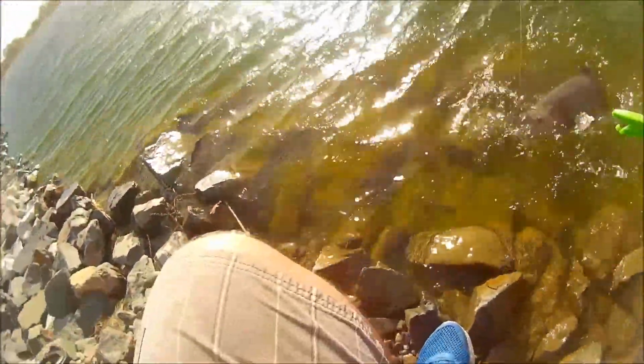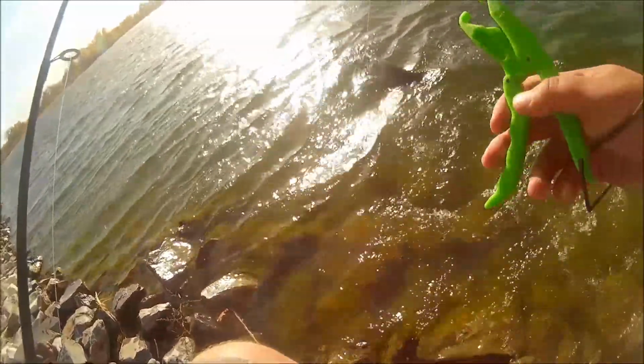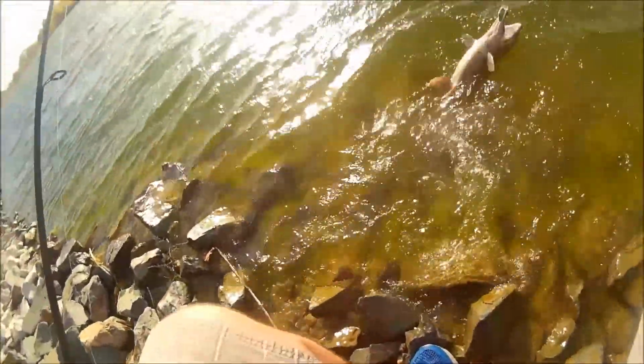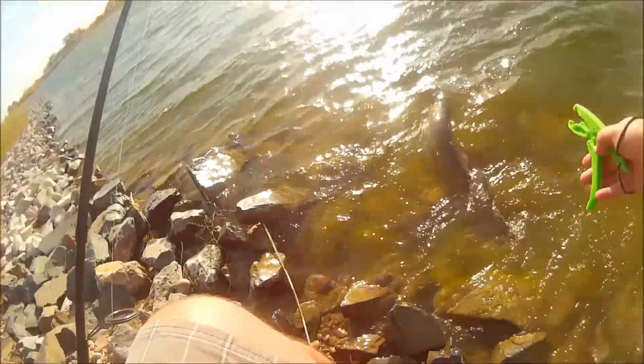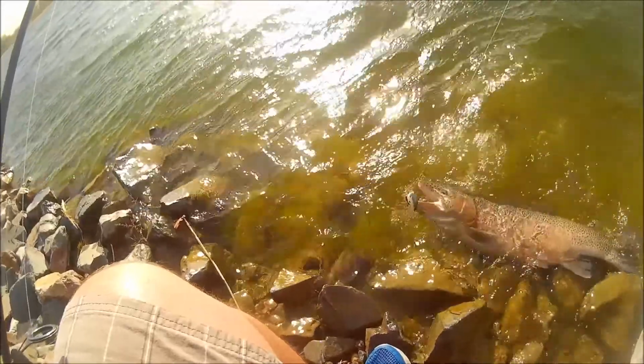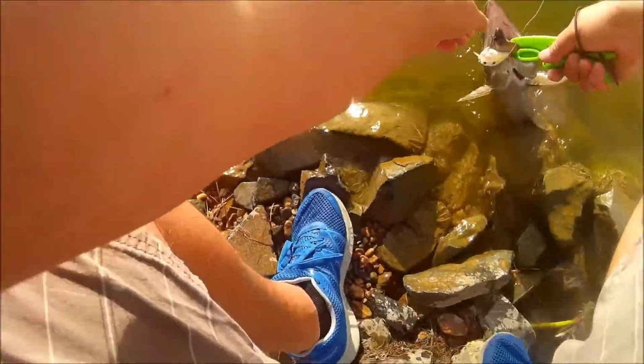So we get it up to the bank, got the fish gripper, and of course he swims away from me. Pretty good sized male here. He's got the hook jaw. These males can be a little tricky to get hooked up with the fish gripper, as it tends to want to just slide right off that pointed snout. But these big trout got some pretty sharp teeth on them.